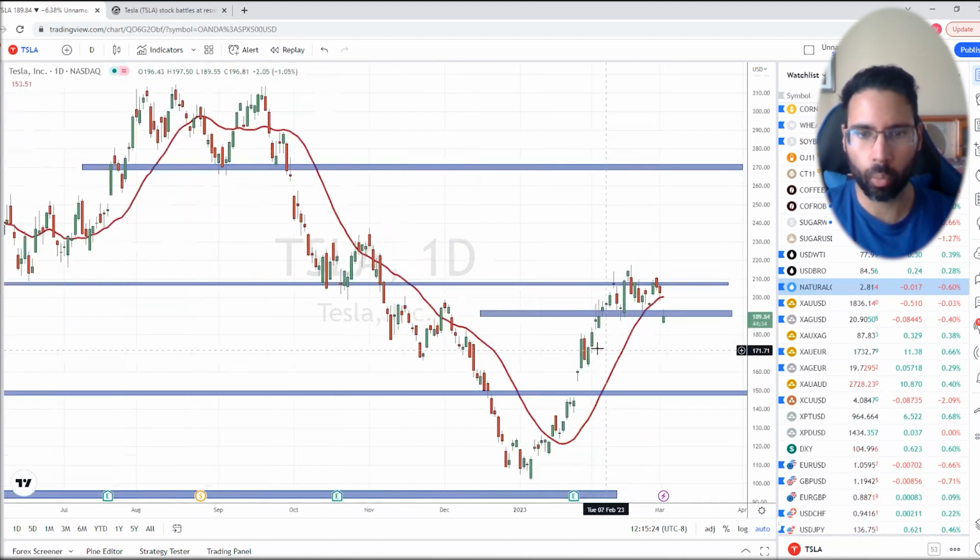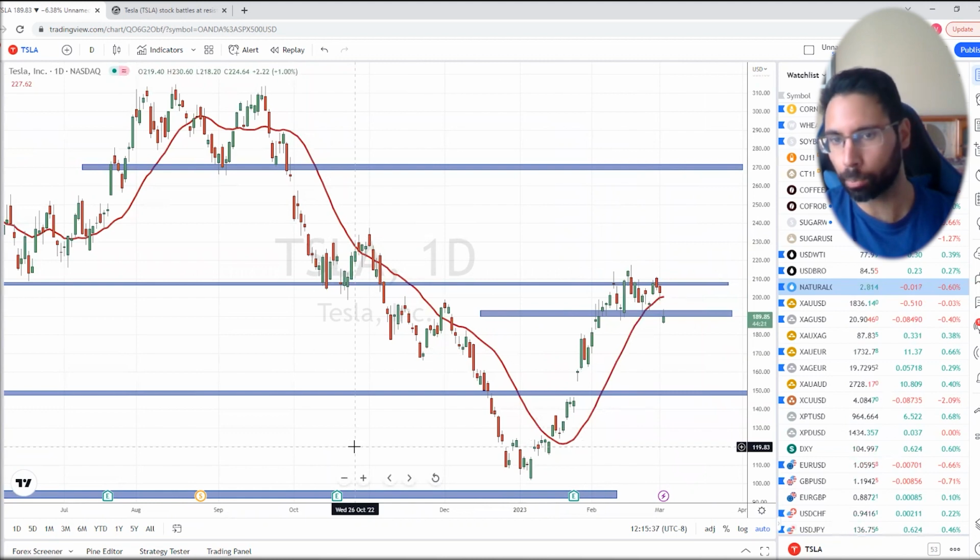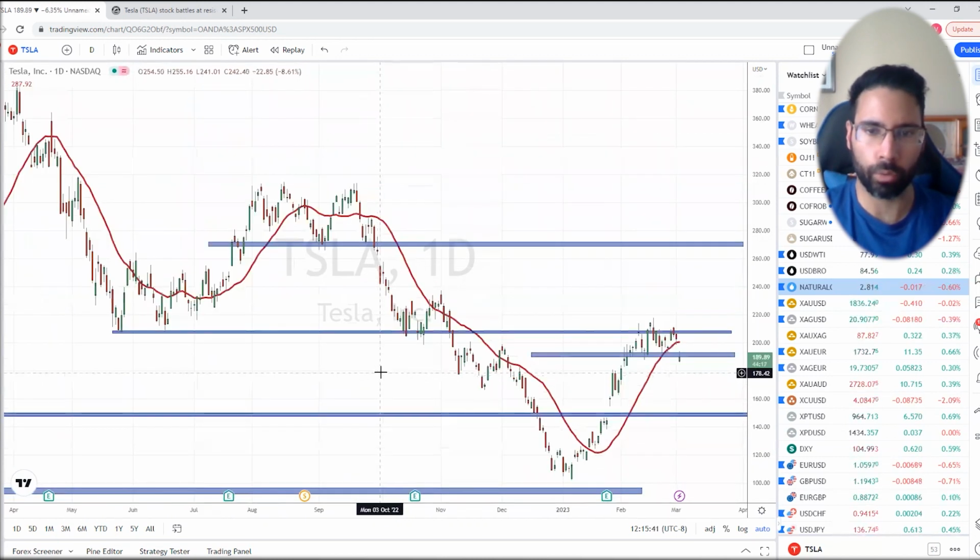And as you can see, when we did come to retest, the stock just began to range. So ranges generally are an indicator that that previous trend is over and people are taking profits, and likely you're going to see a reversal.